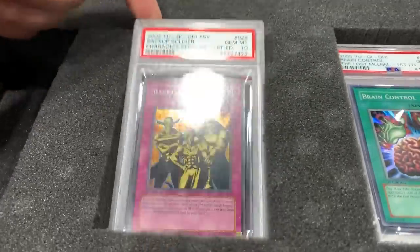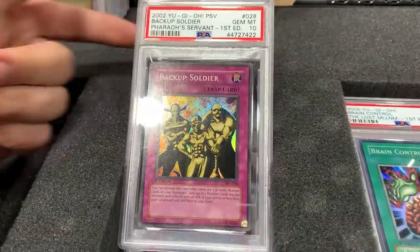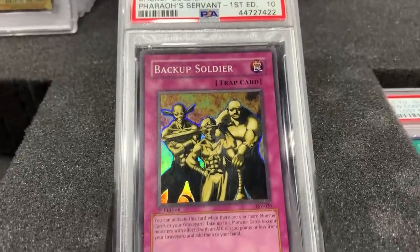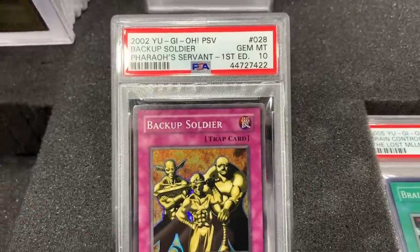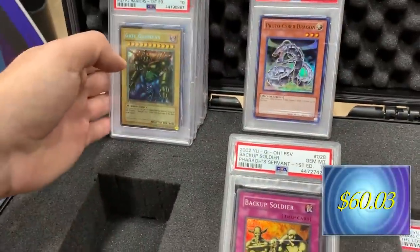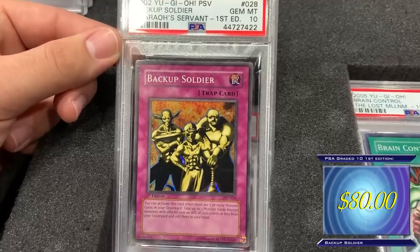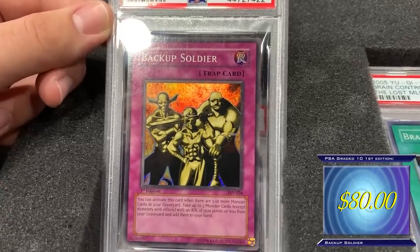Backup Soldier, PSA 10, first edition, Pharaoh's Servant. Now, take a look at that, because again, we're talking about the highest rarity of a card, just like Confiscation was, and Gate Guardian, and it's very nice to see that. For Backup Soldier, probably thinking like a $60 to $80 card. This is gonna be Pharaoh's Servant, first edition.